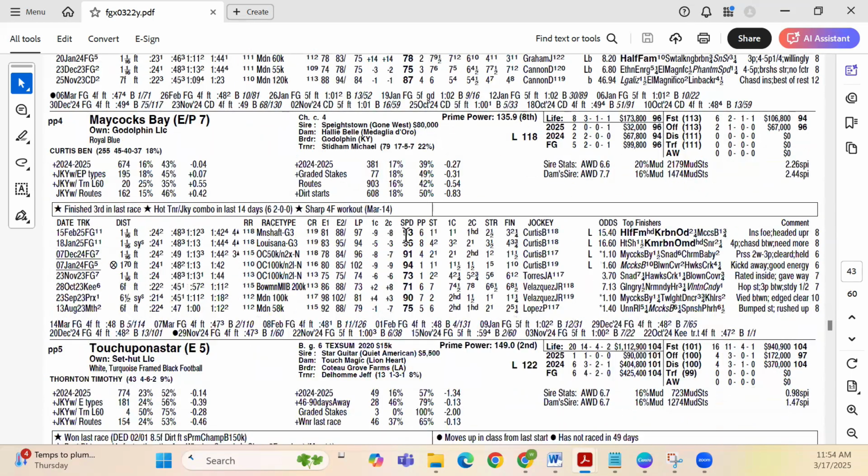Maycox Bay led the Mine Shaft all the way into the stretch before being run down, although KO, as we'll call him, was rocking and rolling there along with Maycox Bay. And Hall of Fame got her done there. Hall of Fame is a really nice horse. So anyway, Maycox Bay is trained by Mike Stidham, developing into a nice stakes horse in his own right.